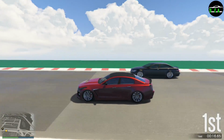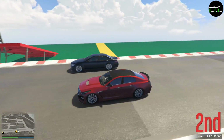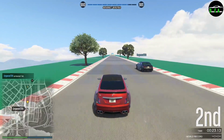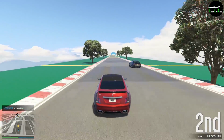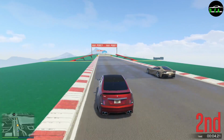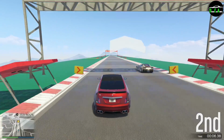On a highway, however, it will beat the Schafter V12 and would have been in top 5. But again, this track has no bumps. So on this flat track, the V-STR gets absolutely wrecked by the top 5 cars. So what cars are around its position?